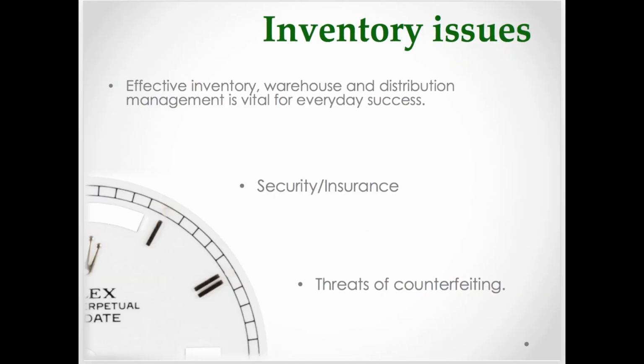With most businesses, effective inventory, warehouse and distribution management is vital for everyday success. It is important for keeping inventory numbers stable, as if you have too much stock, it will be difficult to store and can also result in increased security risk. However, not having enough stock means you run the risk of losing sales. Essentially, you need inventory management to control the levels of stock needed for optimal profit. You also need a big enough warehouse to hold your stock, as well as a good distribution system so you are able to get your product to your customer.